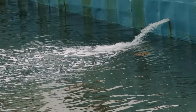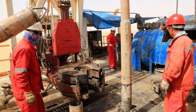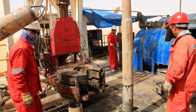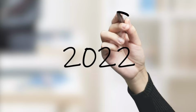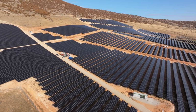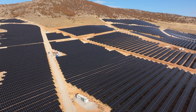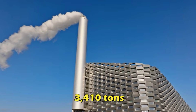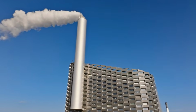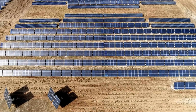Water is heavy. Pumping water through desert pipes takes energy, and remote energy supply creates risk. For years, diesel generators powered parts of the system. That kept water moving, but it also meant fuel logistics and high operating costs. In 2022, Xinhua reported a conversion project using photovoltaic power, meaning solar panels, to replace diesel pumps along the belt. The report estimated the switch would cut diesel use by about 1,000 tons and reduce carbon dioxide emissions by about 3,410 tons per year. A separate Xinhua report described the upgrade of 86 well stations using photovoltaic power.